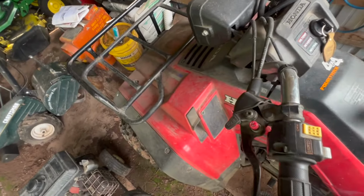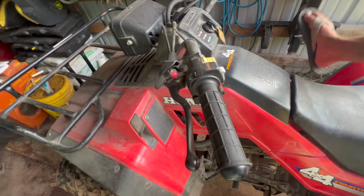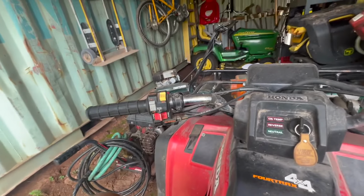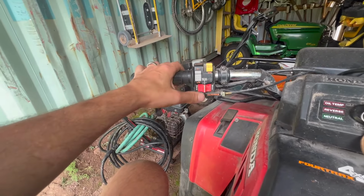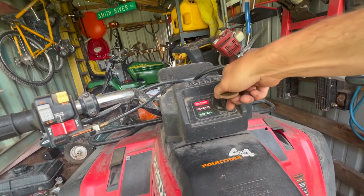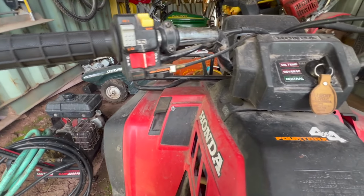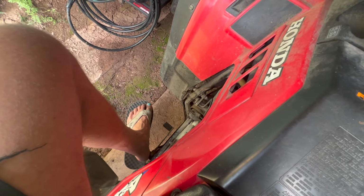There we get our temp light. Let's see, the lights work. You got high and low. I'm not sure. It's just a nice looking machine. There's a manual choke here. Brakes. There's something interesting. This is kind of a different setup.